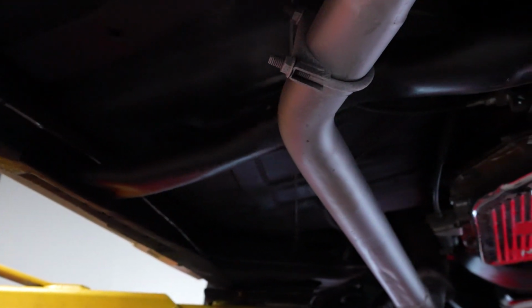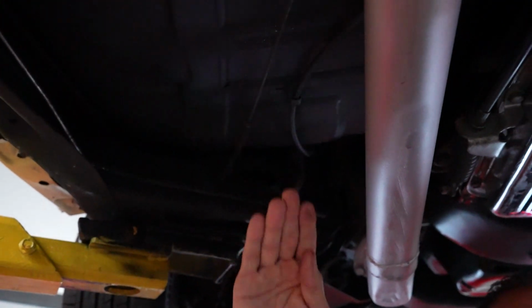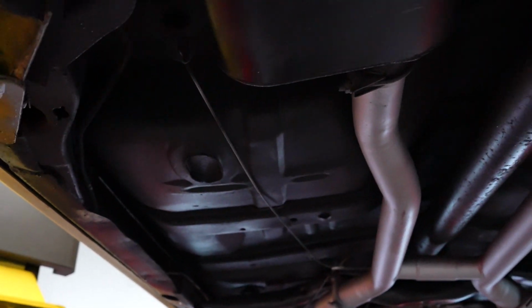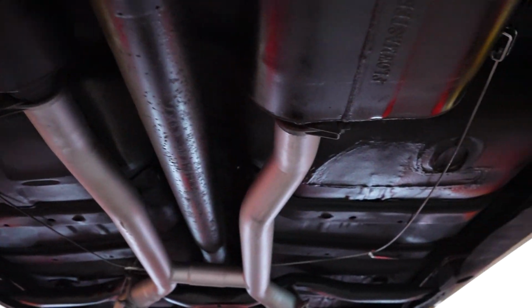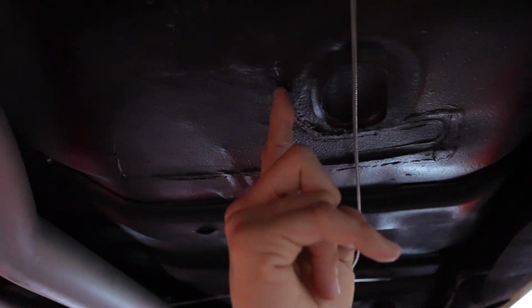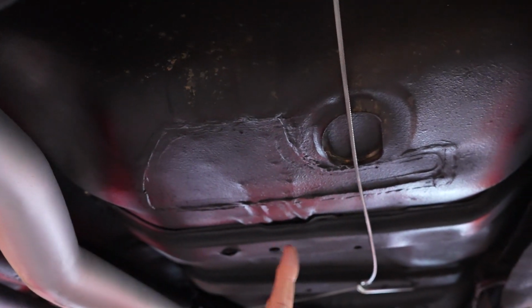Let's start with the floor pans. The driver's side floor pan, all one solid piece all the way back throughout the entire car. The passenger side does have a section in it. I'll show it to you right now. It's right here. I'm sure you can see it not only in the video, but also in the still photos.